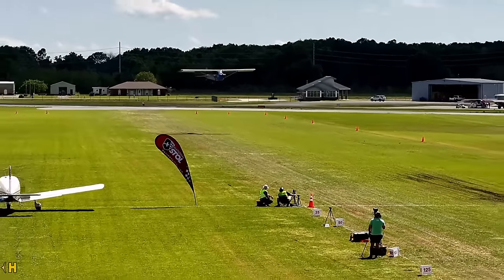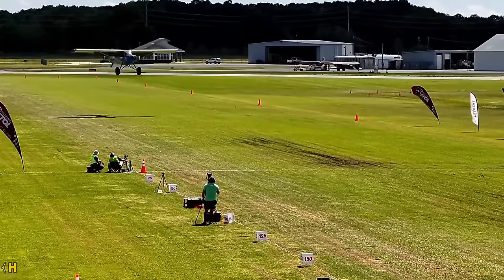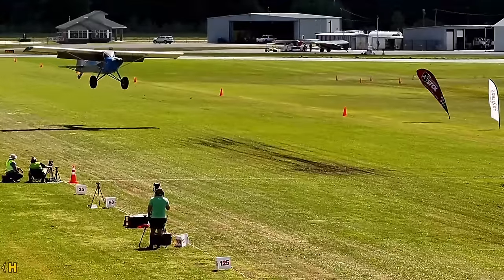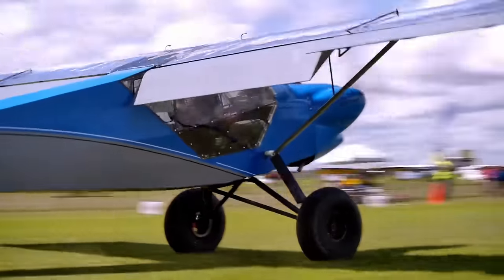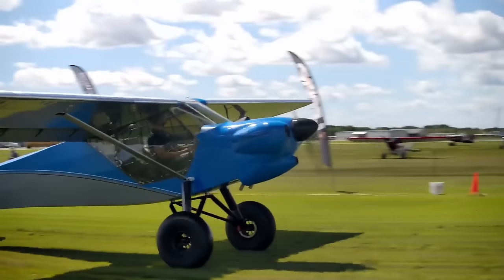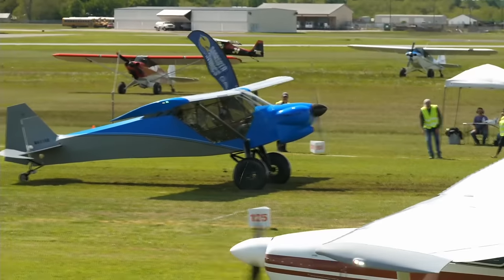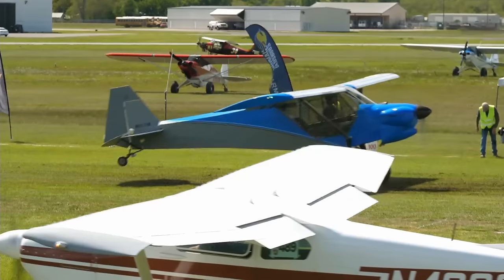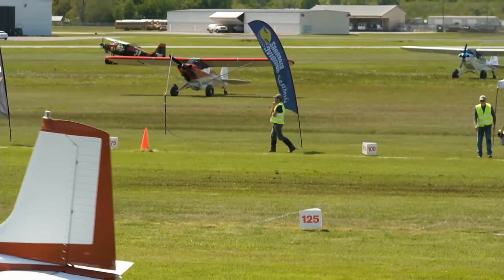I mean, they know how to do this because they have been doing the Stearman fly-in here over 40 years. And last year we got... look at him floating in. He is taking advantage of that. That is great. Oh, stopped short. Wow. 100 feet? Somewhere around 100 feet? I would say maybe 110. He didn't give them much at the line either.